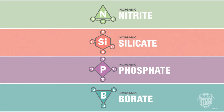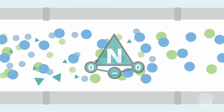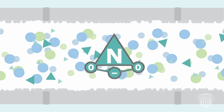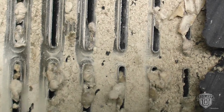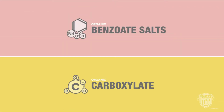They are typically free of nitrate, silicate, phosphate, and borate, which are often used in conventional IAT formulations. Nitrates can react with the flux used to braze aluminum parts together, altering the coolant's pH, increasing corrosion, and resulting in solids that can clog filters, coat heat exchangers, and cause a buildup of scale. To prevent this, OAT coolants use carboxylic acid salts which protect rather than react with aluminum, providing longer-lasting corrosion protection.